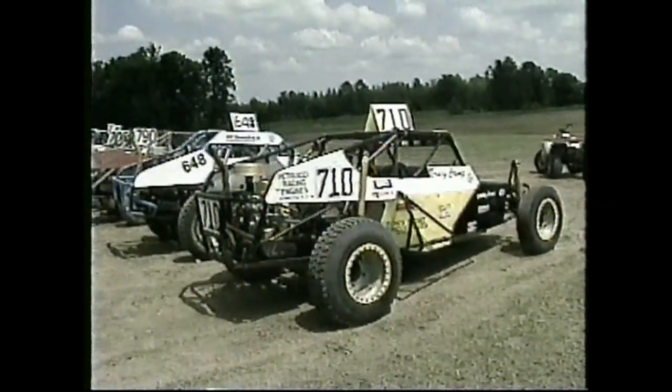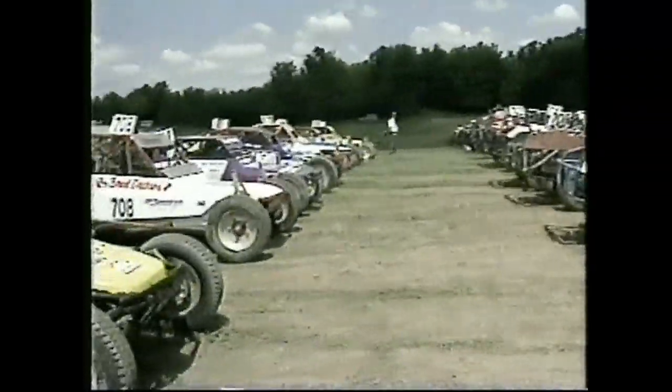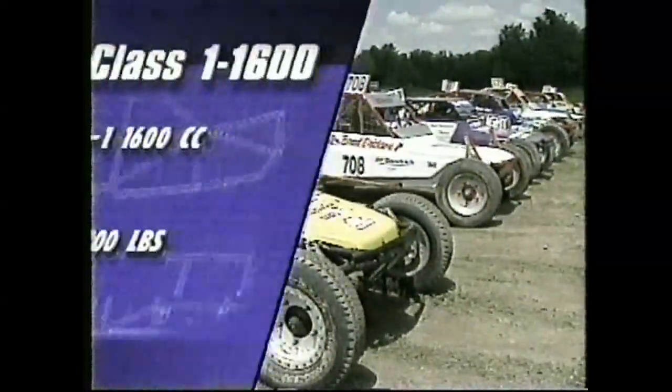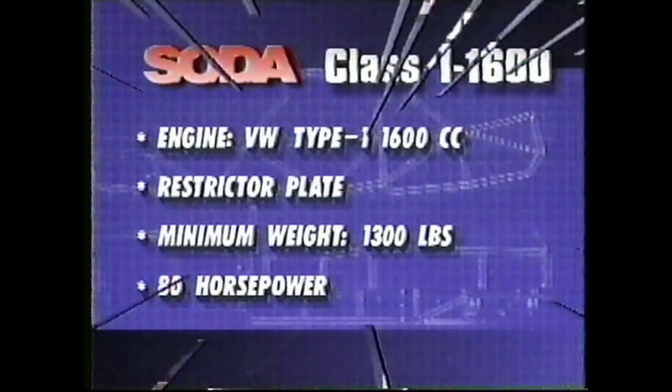Now we're getting ready for action here in Class 1/1600, and this is a huge field. There are a total of 22 machines entered in this event. Marty, they use an air-cooled VW type motor here, 1600cc, a restrictor plate under the carburetor to keep everybody equal. Minimum weight 1,300 pounds, and these cars make just about 80 horsepower.